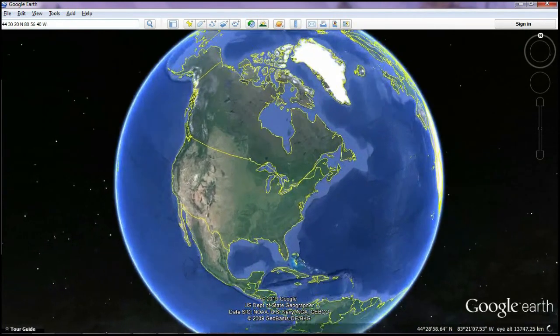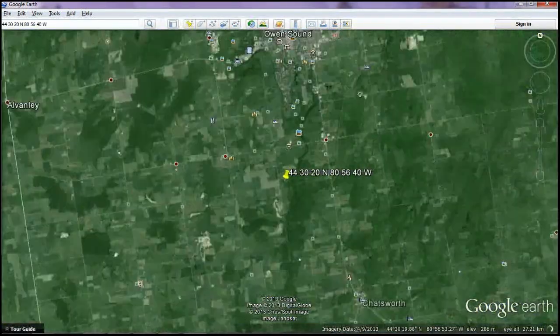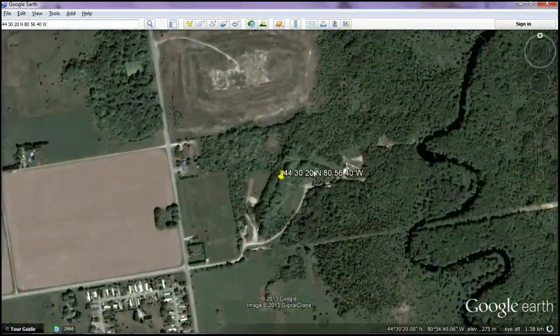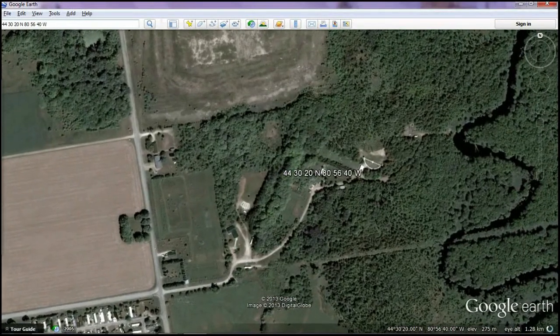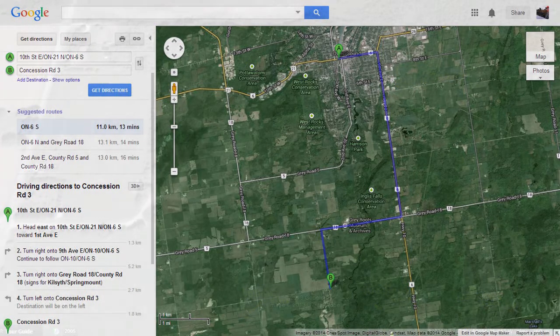As we zoom in, we can see the 5 Great Lakes and somewhere between Georgian Bay and Lake Huron. We zoom in on the Sydenham Sportsmen's Association. If we take a look at this Google Map here, we can see that just south of Owen Sound, about 12-14 minutes away, is where you'll find the SSA, just off of Concession Road 3 where it meets Side Road 6. So it's really close to Owen Sound, very convenient if you live in this area.